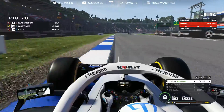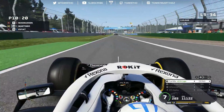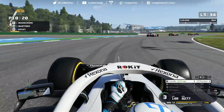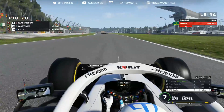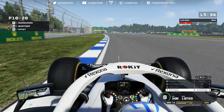That was a good end to the lap. Not a personal best, but a good final sector. And we've pulled away from Kvyat, and we've actually gained on Magnussen here. If I can just push the limits into turn 2 and 3, I might just be able to get back within DRS of the Racing Point. Not quite, we just miss out. But I'm dropping Kvyat though, which is good. So we're taking the pressure off from behind.